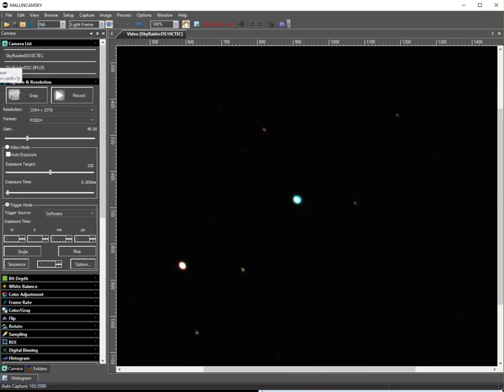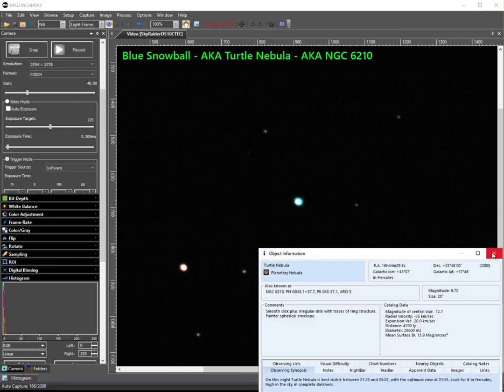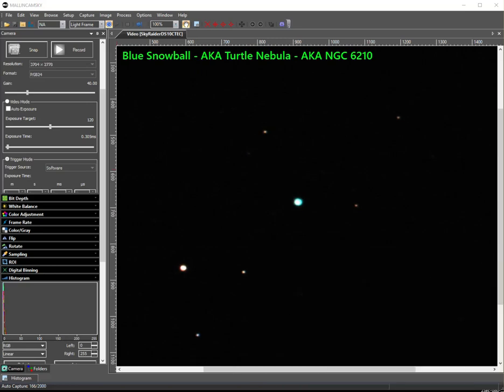Let me label it. The Blue Snowball. Well, it lives up to its name. Traces of ring structure. It doesn't really show much.